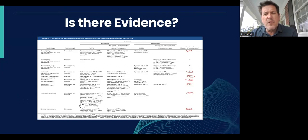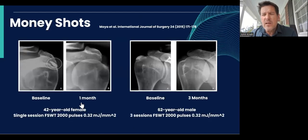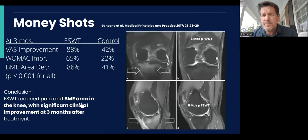This is a systematic review meta-analysis from 2018 by Moya, showing that there are grade A or B, which means good or fair recommendations for shockwave therapy for many of the common MSK disorders that we treat. So these images are from a case series by Moya showing resolution of painful supraspinatus calcifications where shockwave was used as monotherapy. These results were achieved after only 1 to 3 sessions of focused shockwave therapy.